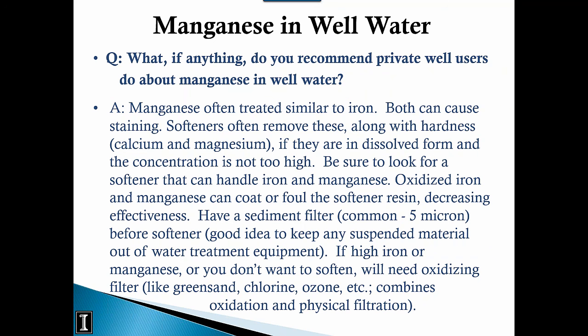Yeah, and manganese, I mean, it's a secondary contaminant, right? Doesn't have any health effects. Yeah, not that I'm aware of. I generally go by the EPA recommendations, and it's listed as a secondary contaminant, so not really for health reasons.